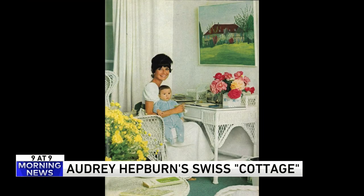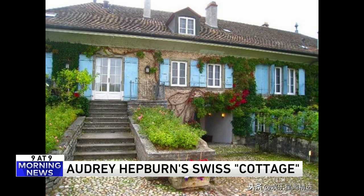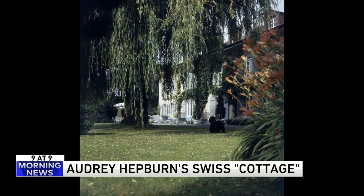She must have been, because she spent the last 30 years of her life there, especially while working as an ambassador for UNICEF. Isn't that cute? Swiss cottage. Pretty big cottage. Beautiful canopy bed. You can never get enough of those canopy beds.